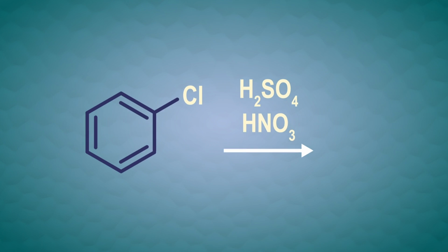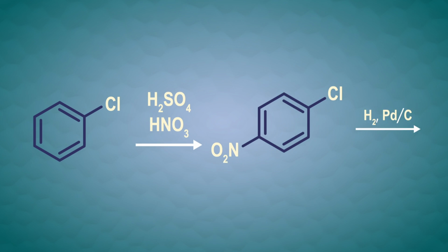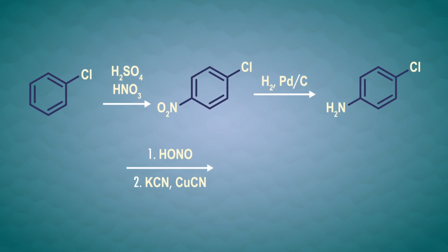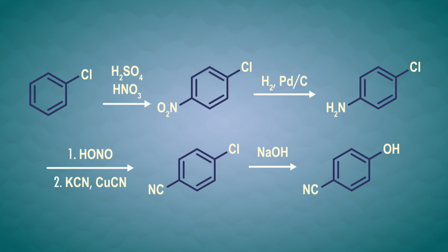First up, nitration to get a nitro group on our ring. Next, we can reduce that group with some hydrogen and a palladium catalyst to form an amine. Then it's diazotization and nucleophilic substitution to get the nitrile in place. Like I said, this nitrile is electron withdrawing, which is exactly what we need for a nucleophilic aromatic substitution reaction. All we really need to do is make sure the right nucleophile, hydroxide, is in place. And we're done. Not just with this problem, but we're done with aromatic reactions and the whole episode.